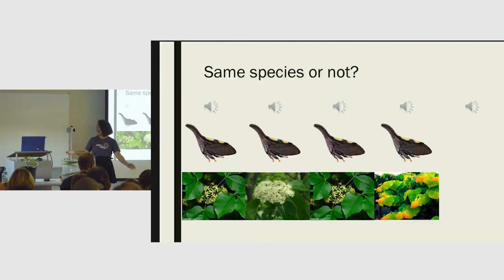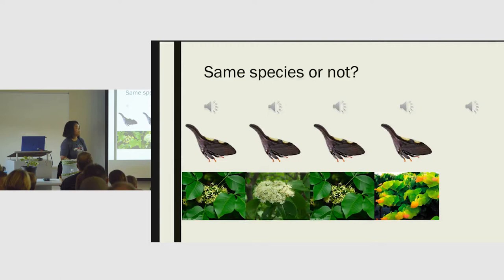So does anyone know what plant this is? It's really, really pretty in the spring. It's pink. It's redbud. So redbud actually has, I think, one of the lower pitches of the species. All right, one last one, then I'm almost done.